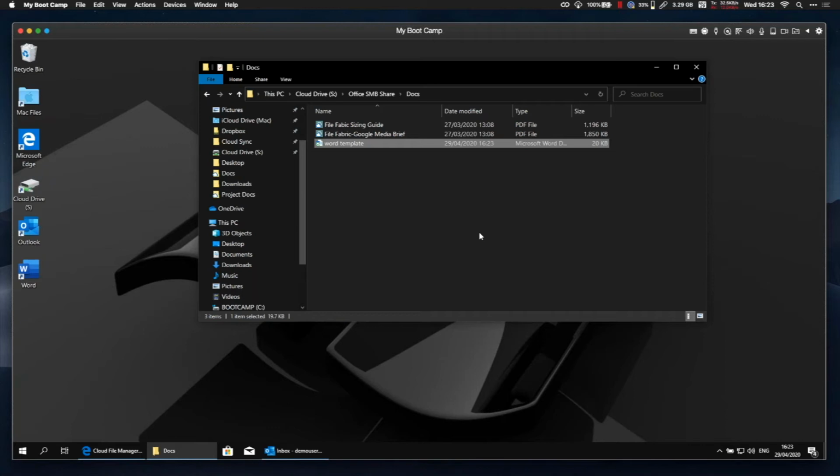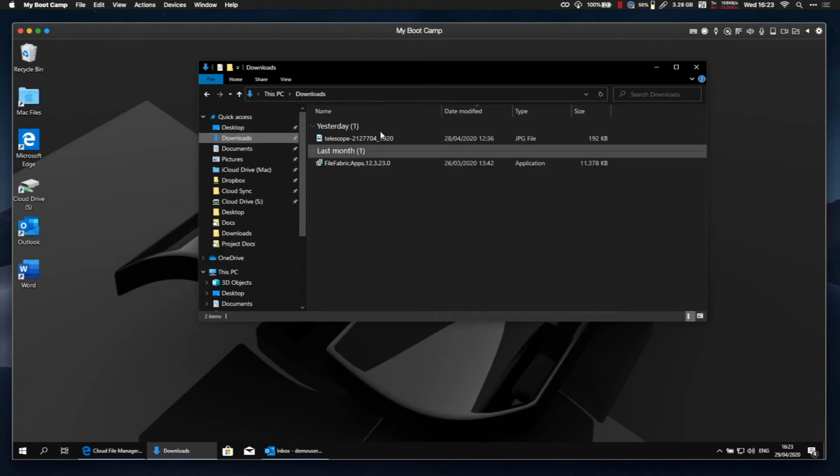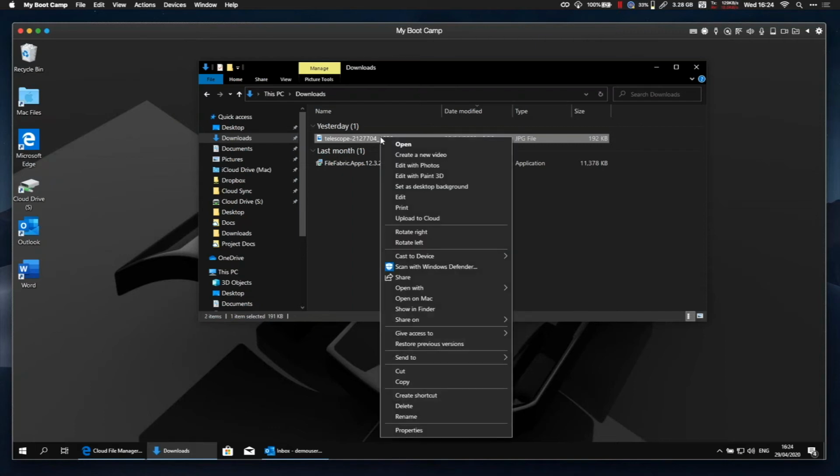So you often end up in a place where you're moving around, and you see this file here, and you think, I want to quickly get that onto my cloud because I want to share it out with somebody, or I just need to make sure I have it. So what you'll notice is that on these normal files, when we're outside the drive, I have an extra option called upload to cloud.